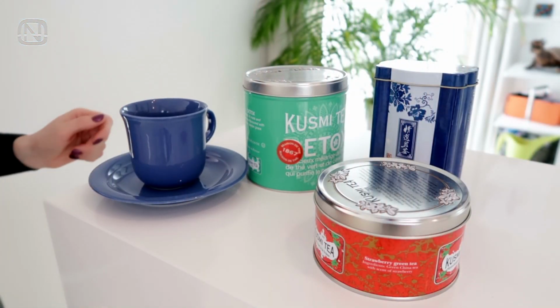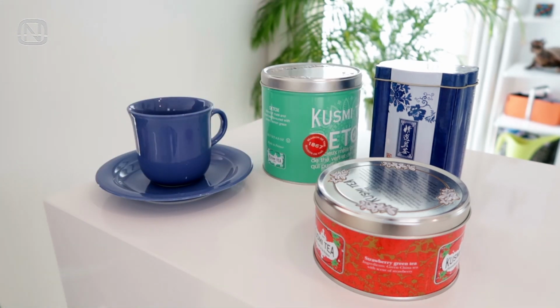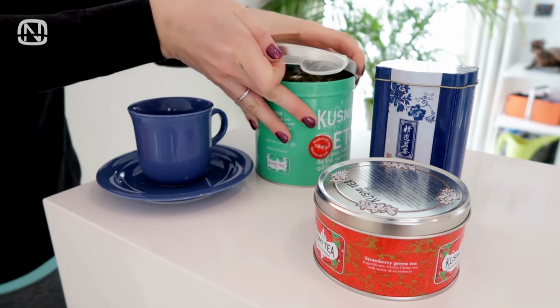Loose leaf tea is certainly delicious, but in order to use it you need a spoon to scoop it with. You can use a leftover cough syrup spoon and keep it right in the tea box. Do the same for coffee.